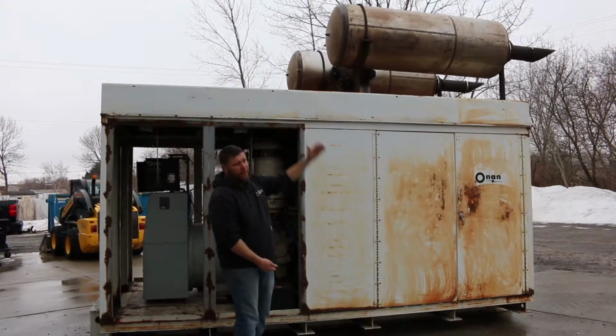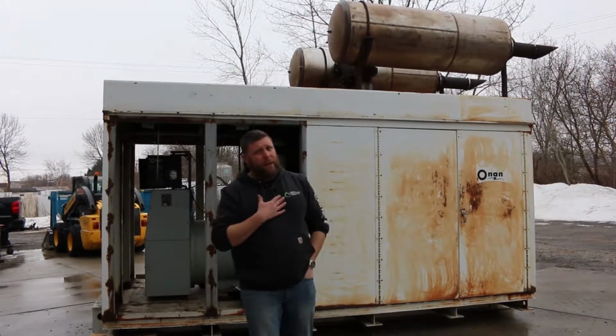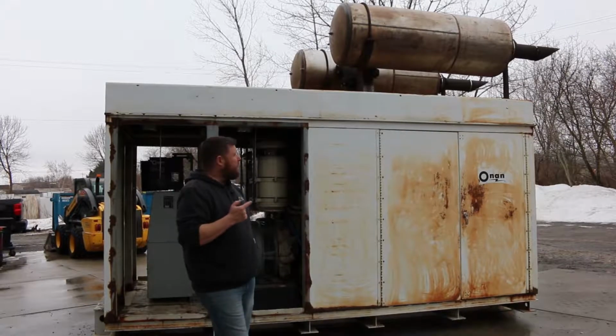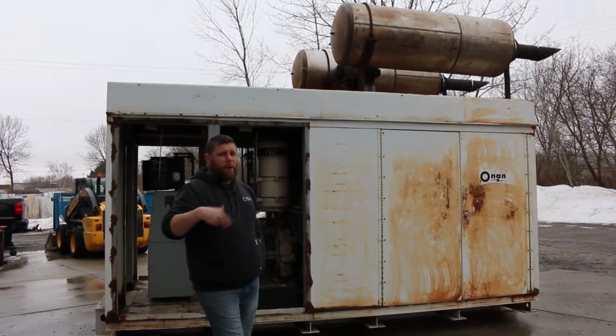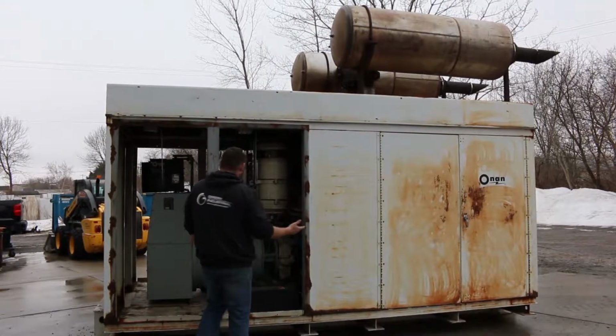As you can see, this is fairly tall. So depending on where you are in the US, we're in Wisconsin, land of dairy, we may have to remove those mufflers for shipping. You know, again, depending on where it's going. If it's somewhere in the Midwest, we could probably put it on a low enough trailer and save you some money. The thing runs fantastic.